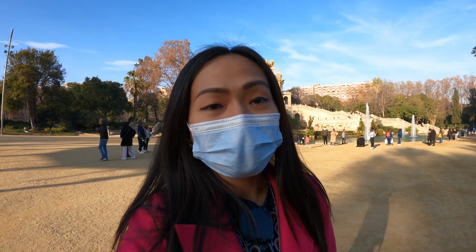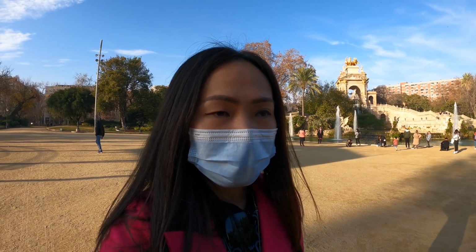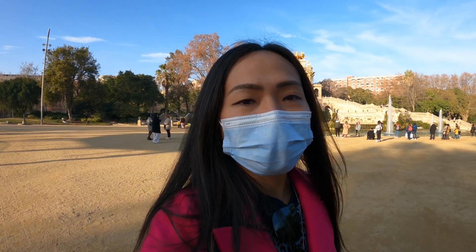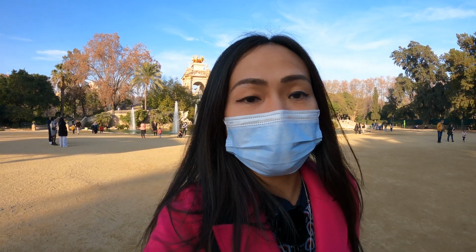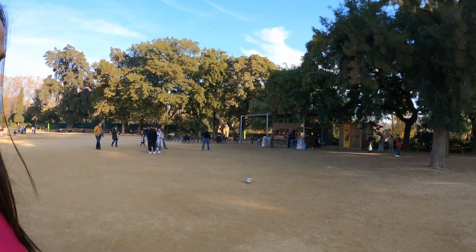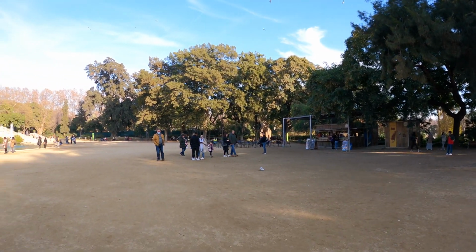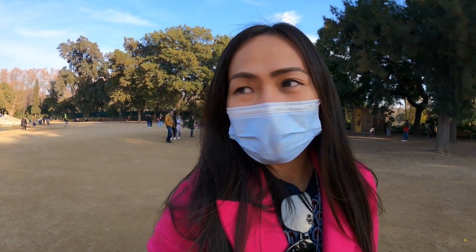There's a few things that you can do here at Ciutadella Park. You can rent a bike, you can kayak. They do have a small pond that you can rent a boat and just cruise, or just chill. They also have coffee shops right there, and there is one more at the end. Yeah, just chill. It's nice.